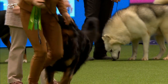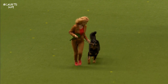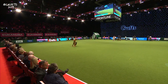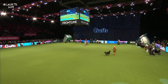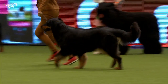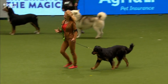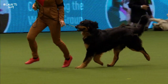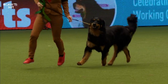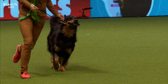This one, a black and tan or black and gold, and in beautiful condition. A general farm dog. They could do carting, guarding, and work as a droving dog. They come also in gold and black, and a very well coordinated outfit with the handler to set off the gold markings on the dog. This is the best of breed Hovawart. Very nice balance. This is a very nice one. Effortless ground covering stride, exactly what you're looking for.